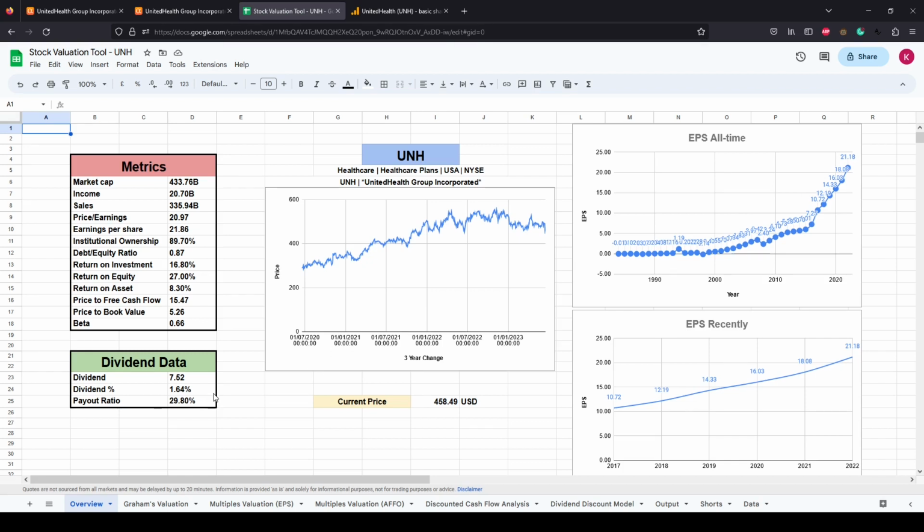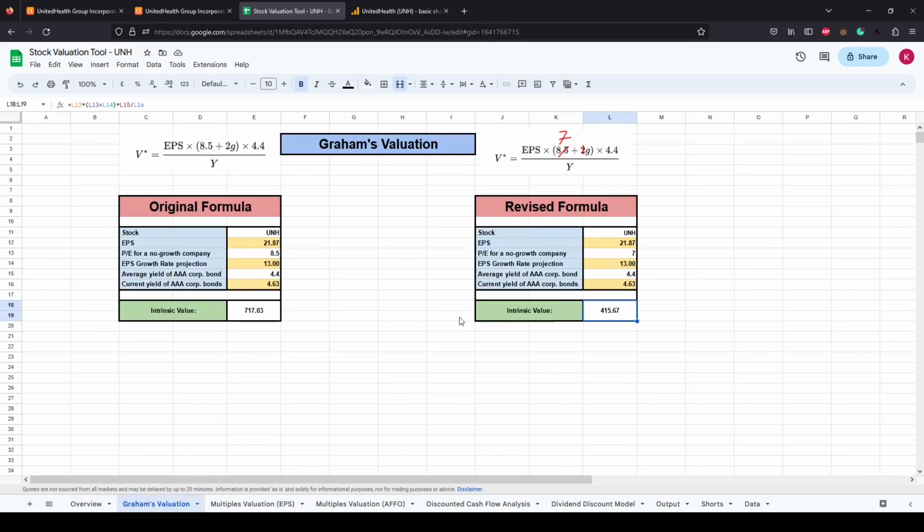And this brings us now to the first valuation model, which is Graham's valuation, where we use Graham's revised formula. They have a strong EPS with $21 and an EPS growth rate projection of 13%. Please note that this growth rate projection might be true in the next few years, but this is very hard to maintain in a long time. This brings us to an intrinsic value of $415.